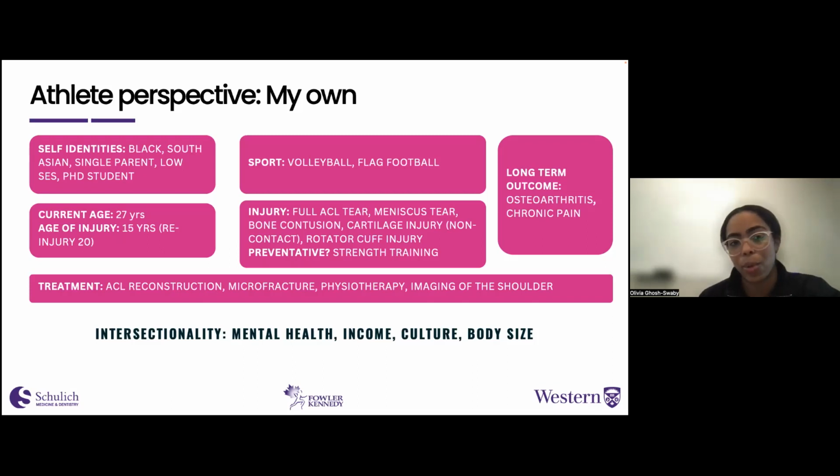But I didn't even know what an ACL tear was or what the mechanism of that kind of injury looked like. I wasn't training. I was a track and field athlete too, so I had to actually stop hurdling because that was my event, because my knee kept coming out. My mom had no clue how to address this injury, even when it happened, that I didn't go to the hospital. I didn't see a physician right away. And that's because of this lack of education around injury at that age.